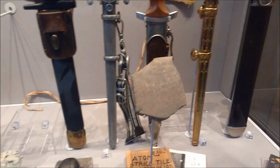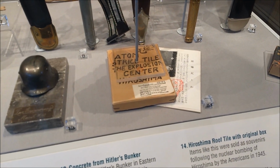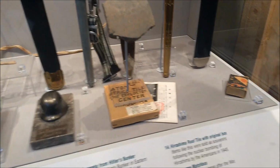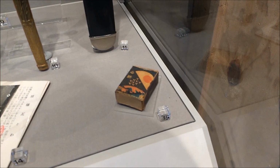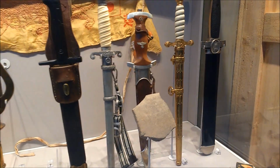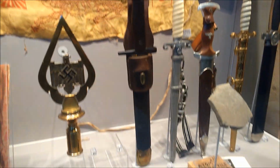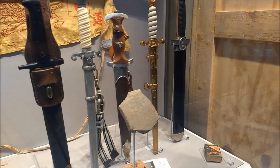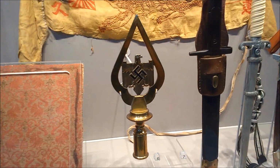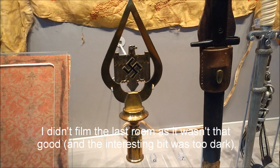There's a bit of a roof tile from Hiroshima, apparently. The Americans actually made them into little boxes, so there's the box, and sold them. So just a Japanese matchbox. Some ceremonial swords, I think they're German and Italian. The first one's Italian, that one, and the rest are German. And then that's, what does that say? That is number 6. A Nazi standard found at Nazi headquarters, Kirchenfelde, 1946.